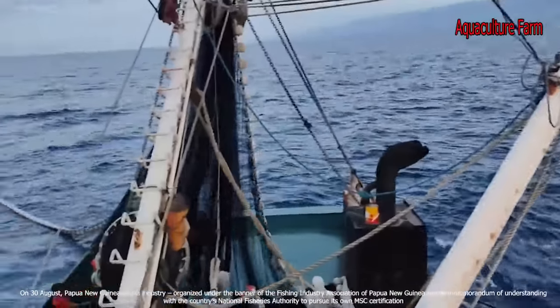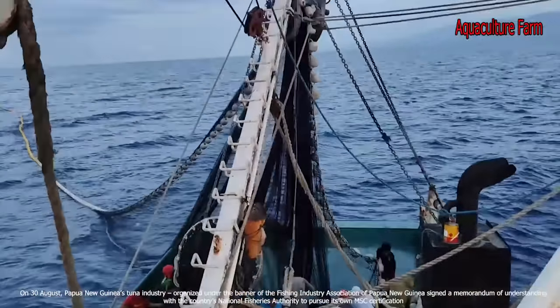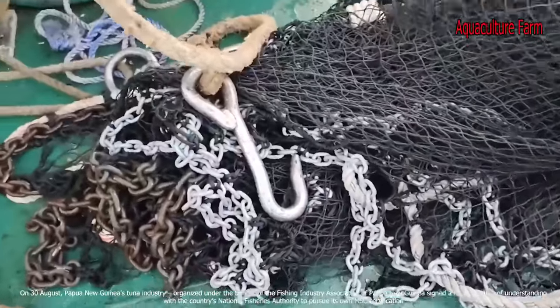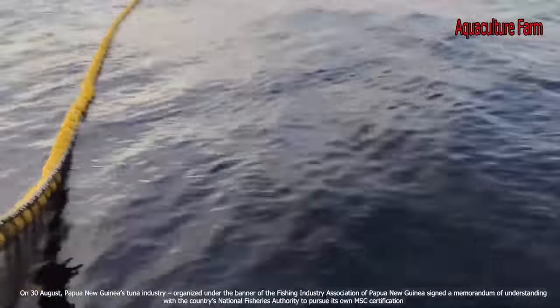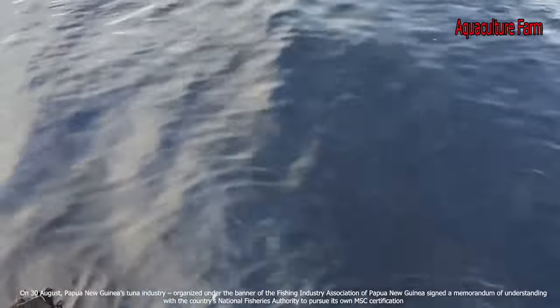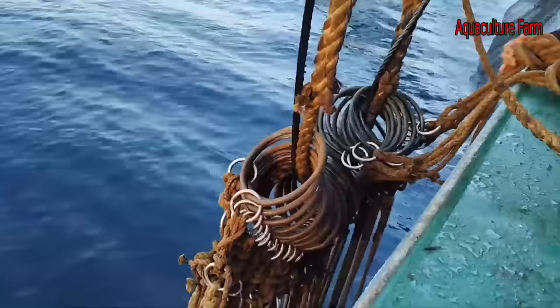On 30th of August, Papua New Guinea's tuna industry, organized under the banner of the Fishing Industry Association of Papua New Guinea, signed a memorandum of understanding with the country's National Fisheries Authority to pursue its own MSC certification.